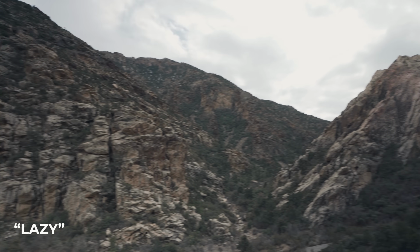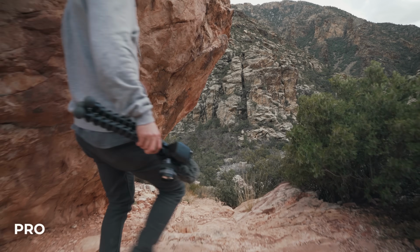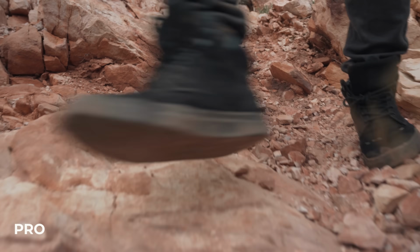So let's see the difference between our lazy B-roll here, which is just some cool shots of our landscape, versus having a sequence where it's starting to build this anticipation of, what's he gonna go see? What's he exploring? Oh, he's exploring this. Oh, he's smiling. That's nice.